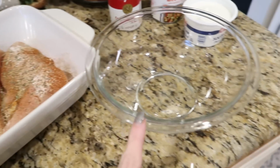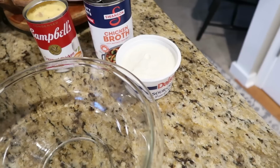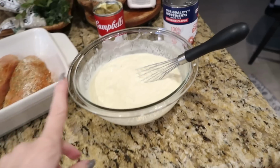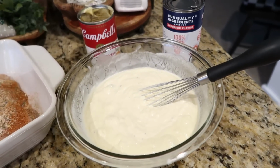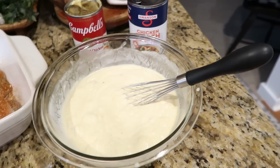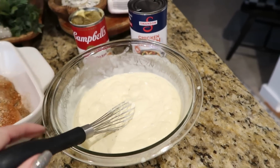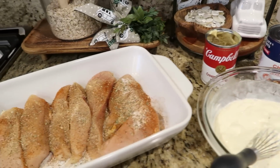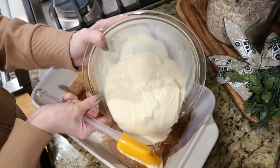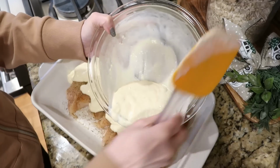So in this bowl here, I am going to combine my cream of chicken soup, my chicken broth, and the sour cream. In this bowl, I have combined the whole can of cream of chicken soup, about half a can of the chicken broth, and a cup of the sour cream. I whisk this all together until it's nice and smooth, and I'm going to pour it over our chicken in our casserole dish. So I'm going to take our mixture and pour it over top of our chicken and smooth it all out.